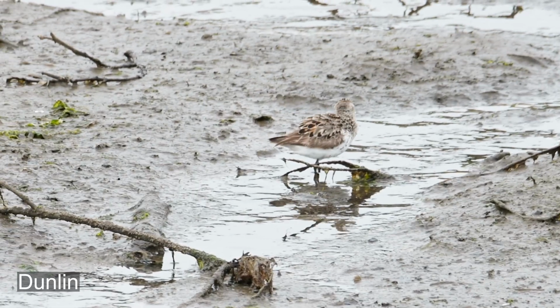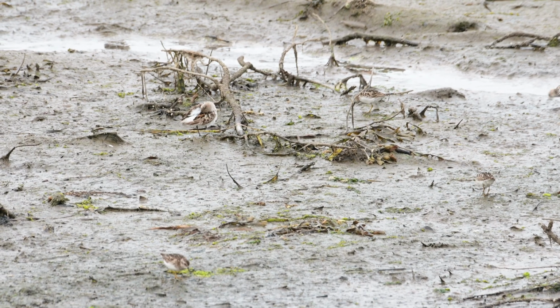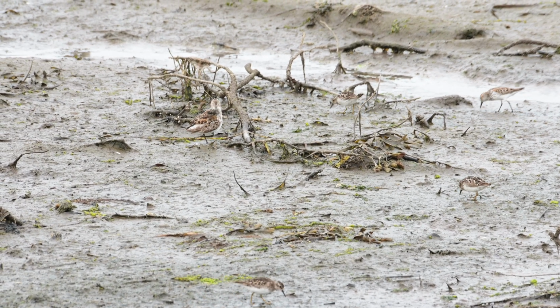There was also this lone dunlin that was very much focused on preening that morning. They were a bit larger than the other species, which is how I could tell them apart.